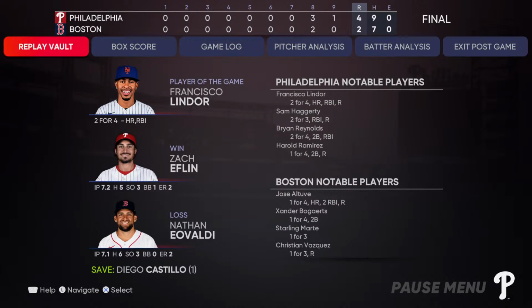Time of the ball game, 2 hours and 54 minutes. Tonight's paid attendance at Fenway Park, 37,755. We'd like to thank the Red Sox Nation for their continuing support and remind you to please drive home safely. Good night.